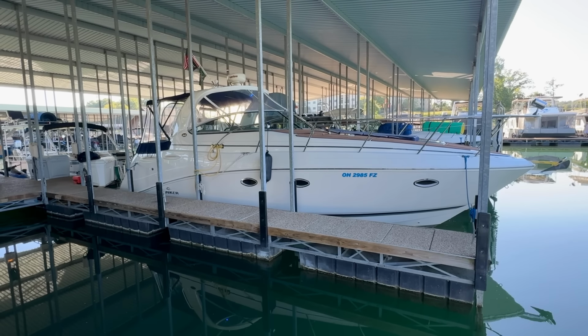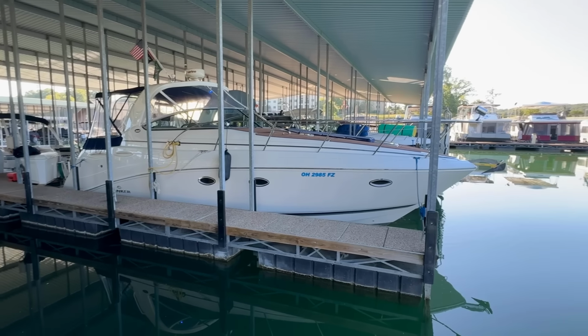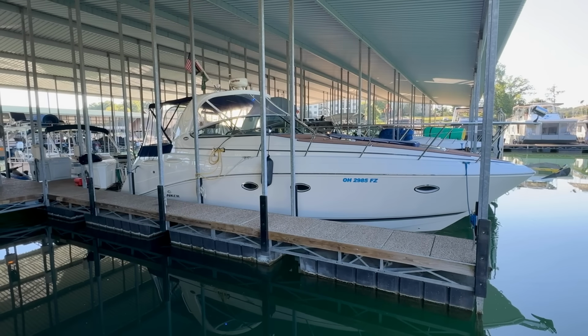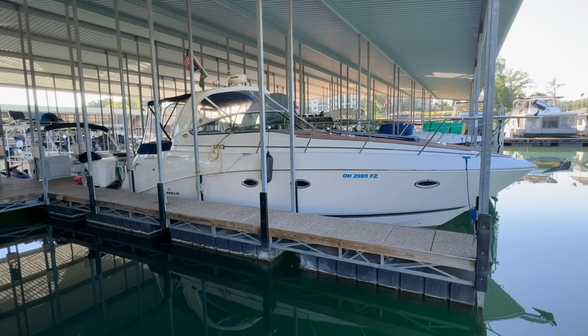This one does have a 6'10" cabin headroom. It's a 37 feet 9-inch LOA. So that LOA is going to go from the tip of that bow to the back of that swim platform. The hull is going to be a 35-foot hull. It's a 12-foot beam. We've got a 3-foot draft.